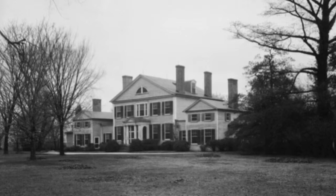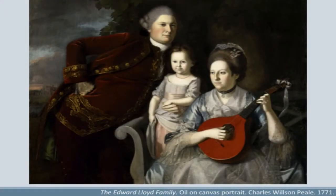This wood-frame, 7-part Palladian plantation manor was built sometime between 1781 and 1784 by this man here, Edward Lloyd IV. And by built, I mean he had somebody do it for him. But this portrait is by a renowned artist, Charles Wilson Peale, and you see Edward Lloyd here along with his wife, Elizabeth Taylor Lloyd, and eldest daughter, Anne Lloyd, aged 1. His ancestor, Edward Lloyd I, settled on this land sometime around 1658, and the 11th generation of the family still lives on the property today.